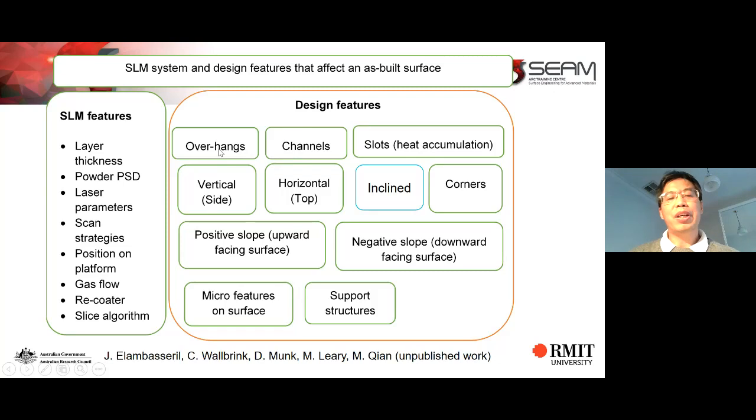And if you look at the design features, we have the overhangs, the internal channels, the slopes I showed you earlier, the vertical surface, the side surface, the top surface, the inclined one, the corners. Inclined ones are always problematic. And also we have the positive slope and the negative slope, which refer to the upward facing surface and downward facing surface. Then we have many macro features and support structures. Although people are trying to get rid of the support structures, I think the common practice still has support structures, and we wire cut them after the additive manufacturing. That would significantly change the surface finish. So this is part of the effect issues.